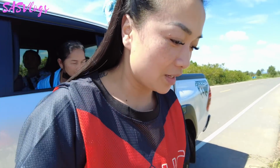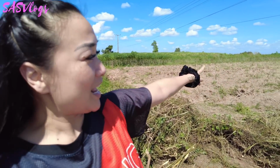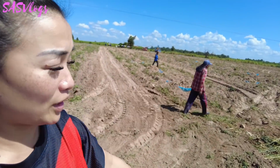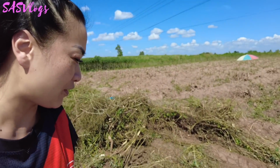So I just got bitten by those red ants again. I want to show you guys what it actually looks like. So this area right here, from there, that's where they started, and this whole area right here, they basically just finished pulling up all the tapioca. I'm gonna see if I can go further, but I'm just dealing with these red ants on my feet right now.